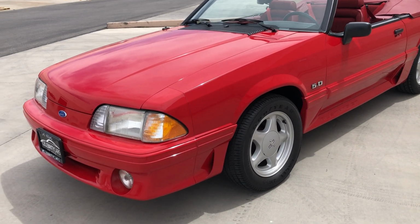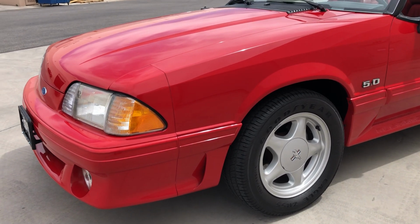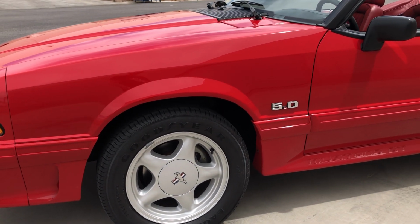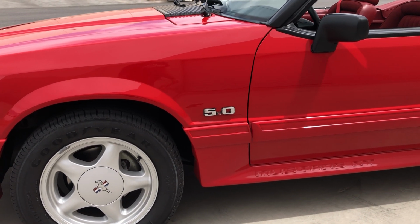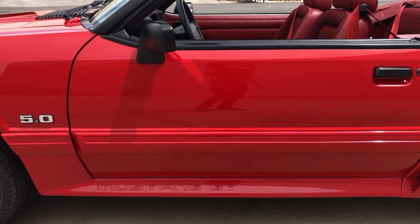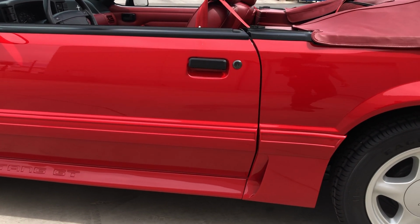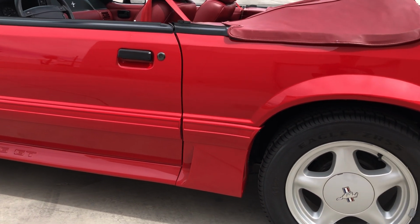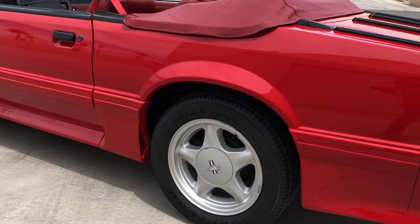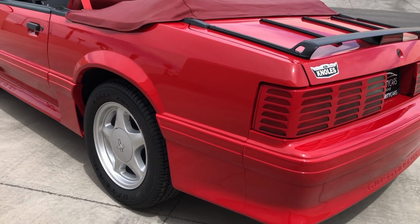It's a Mustang GT, box body, all original. We don't believe it's ever been painted from what we were told. It's not in perfect condition, but it's in darn good condition. It's got almost 5,900 original miles.